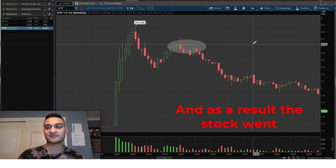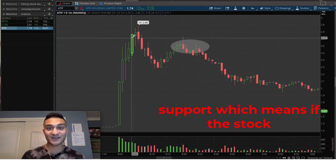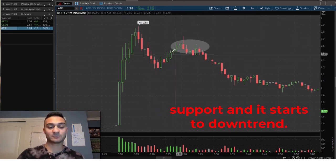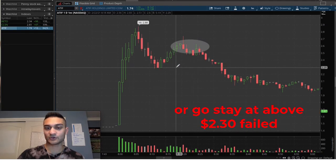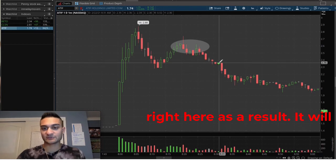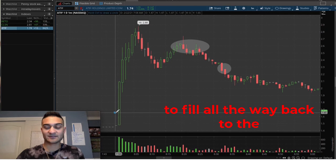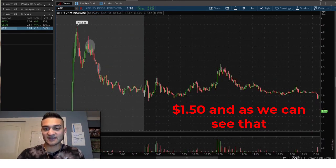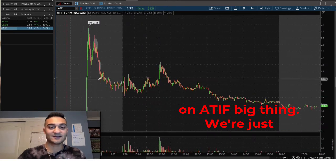And that was identified right here. As a result, this stock went straight up, so there was no real support, which means if the stock can't break out anymore and without support it starts to downtrend, look how easily it failed to stay above 2.3, failed right here. As a result, it'll continue to downtrend, potentially to fill all the way back to the initial starting point around $1.05. And as we can see, that is exactly the case for this day on ATIF.